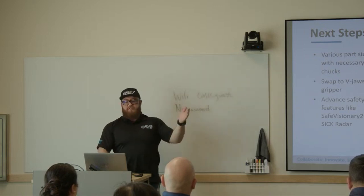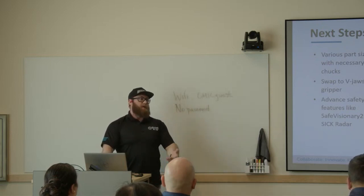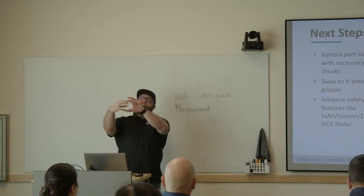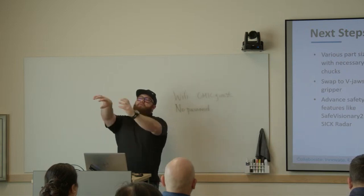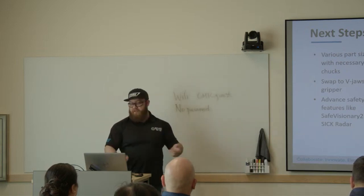So there's an intermediate step with a V-block that's basically mounted to the part presentation tray. But if instead of grabbing the face of the stock you just grabbed it in the center, you could just grab it and flip it directly into the chuck. Obviously, that's going to be a much more streamlined process.